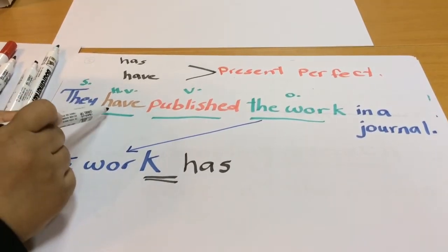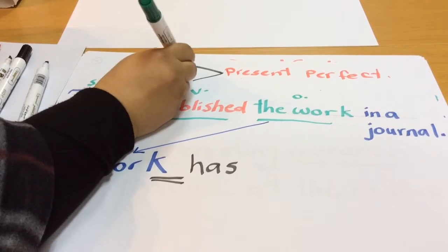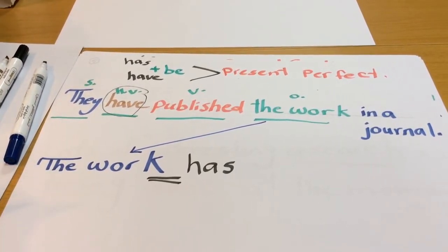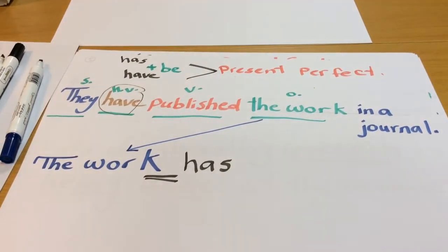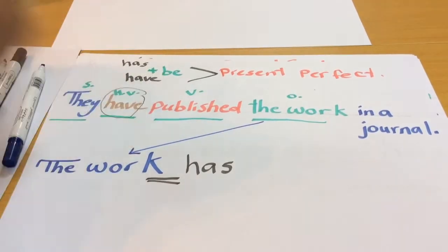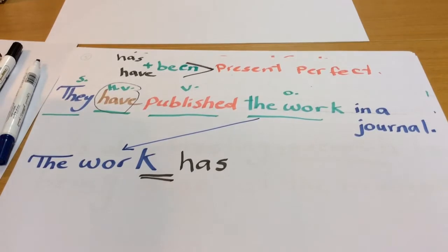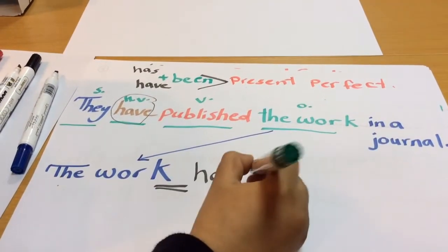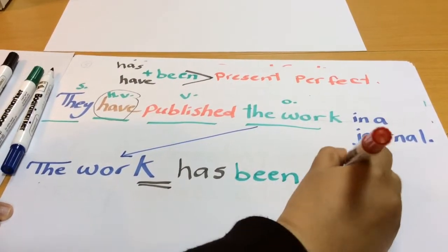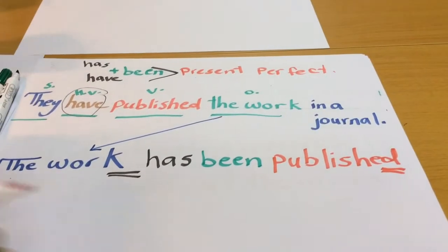Like the previous example, because we have a helping verb, we need to add another verb. Plus be. Is it plus be like before? What did we say? The work has. Has, have. Plus be, no. Be is an infinitive. So we have to say has or have plus been. So we will say the work has been. Been what? Published. With the verb here, it is a past participle. It ends with ed.